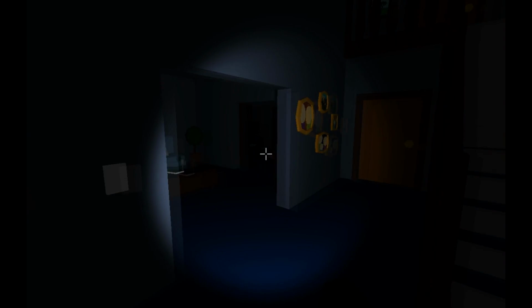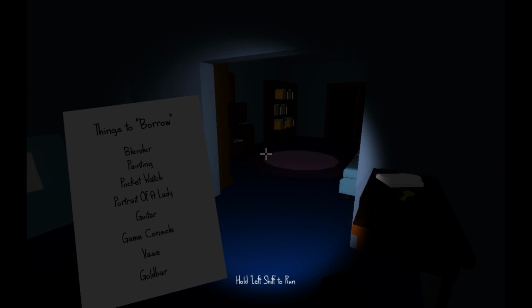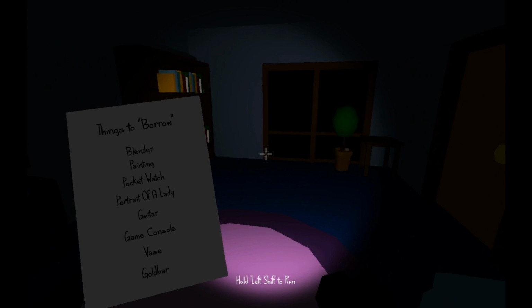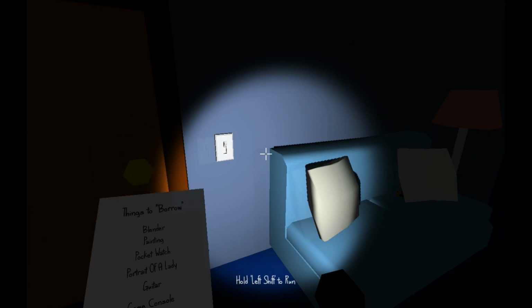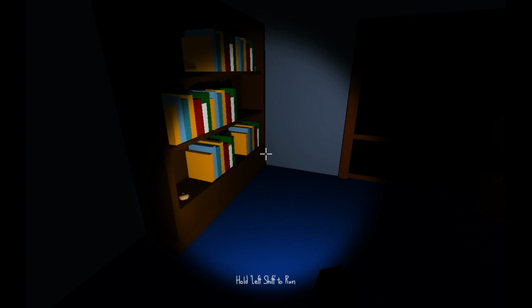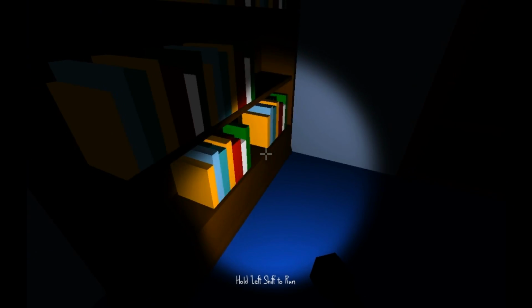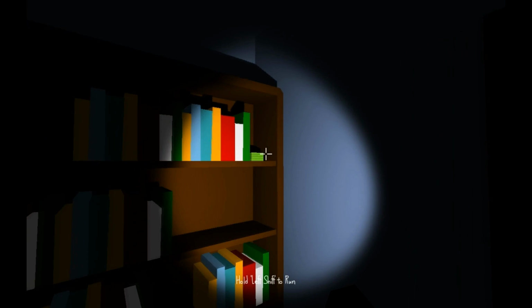I'm an everyday thief. Let's go again. Let's see if we can get more on the list. Alright, what's on the list this time? Blender, painting, pocket watch, portrait of a lady, guitar, game console, vase, gold bar. Now, assuming that... Oh, game console. Interesting. Assuming that everything's in the same place, what's this? Oh, pocket watch. Interesting. Ooh, that's money.